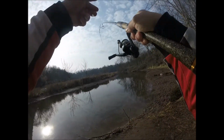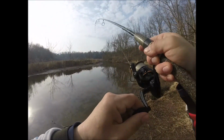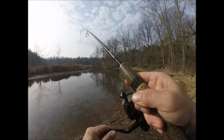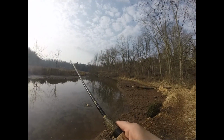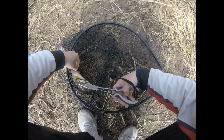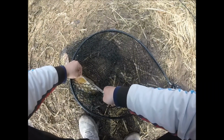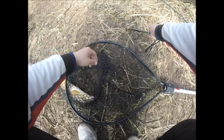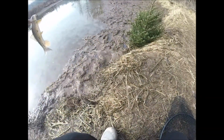Fish on. I believe it's just another suckerfish. Yeah, and by the tail. Look at that. Definitely not supposed to catch him that way. Off and in he goes.